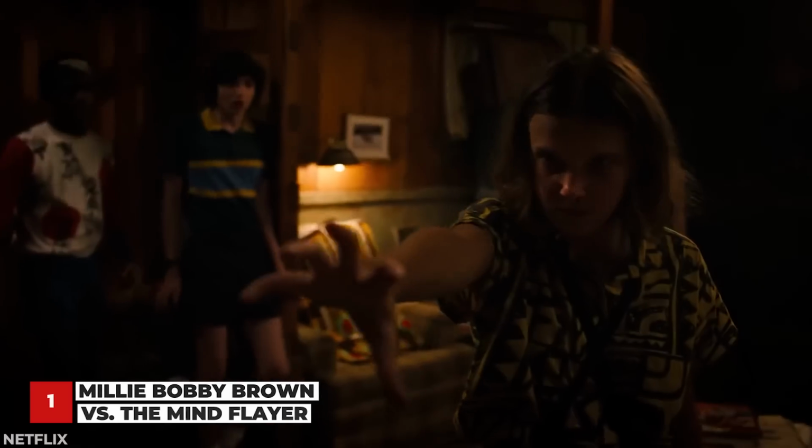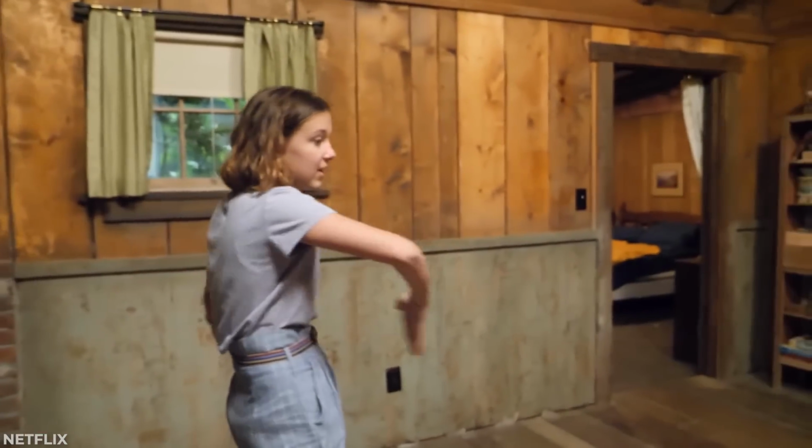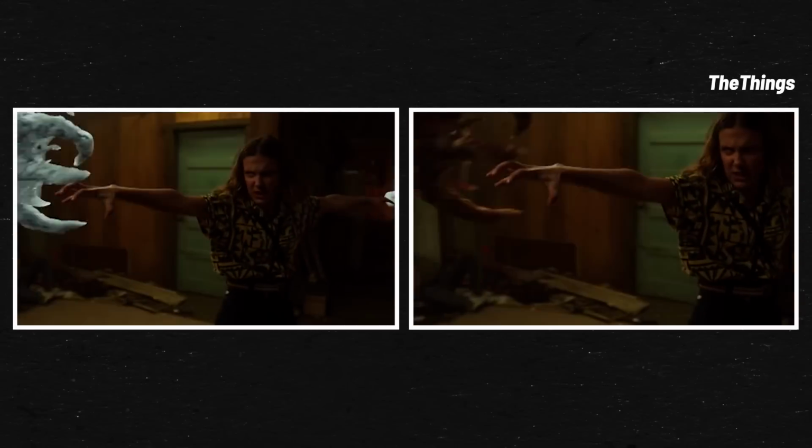Millie Bobby Brown puts up a pretty amazing fight against the Mind Flayer. But on the set, she definitely had the upper hand since these wild, long, and slimy tentacles weren't actually there and on the attack. Brown's performance combined with the CGI creatures make this scene totally believable.